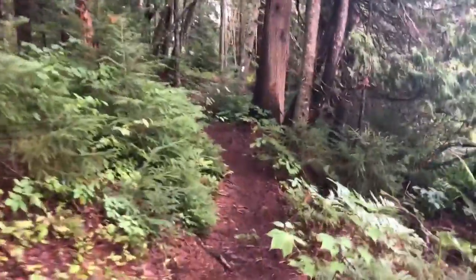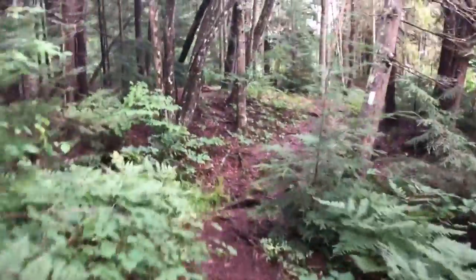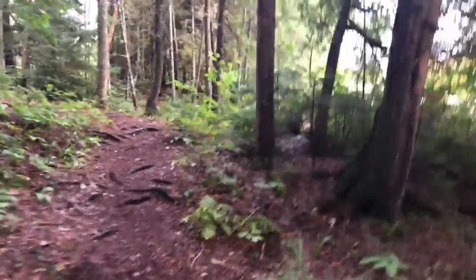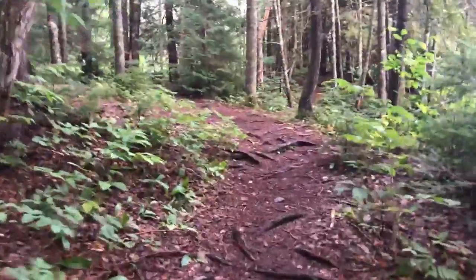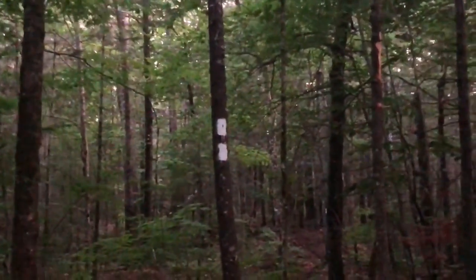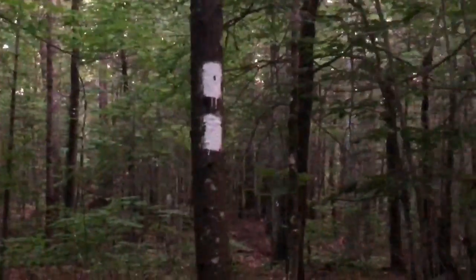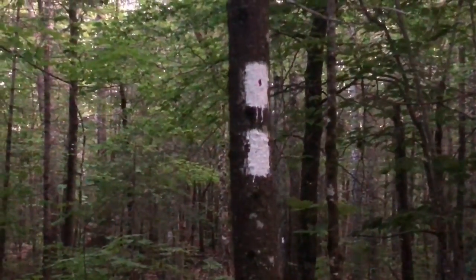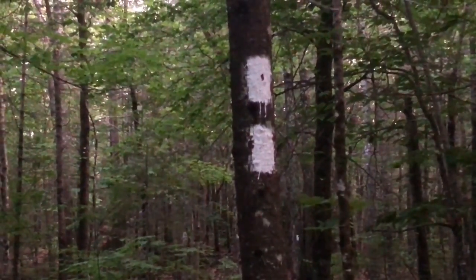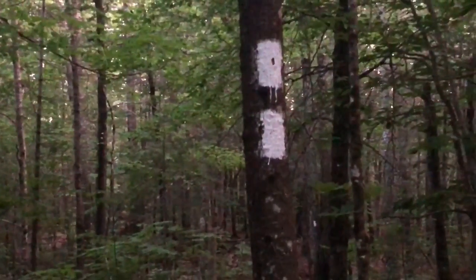Yes, I am within a mile of completing my through hike. It's 7:30 on the 18th of August 2018. And this double blaze represents the end of my through hike.